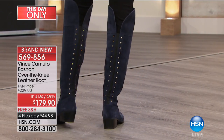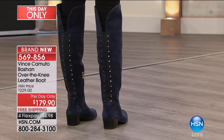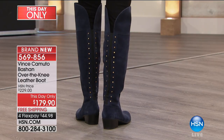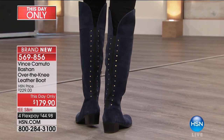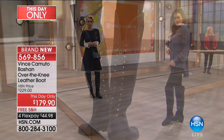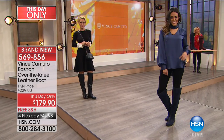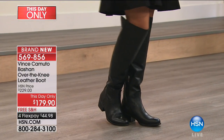Okay, so you wanna see one of the tricks that they built in? That whole seam down the back that has that little studding on it, there's goring from the very top all the way to the ankle. So if you've been one of the girls who's like, oh, I'd love to get an over-knee boot, but dang it, I can't wear them because they never fit my leg, this is gonna do it. It's literally gonna work for just about everyone.